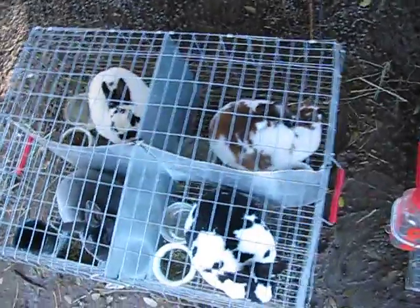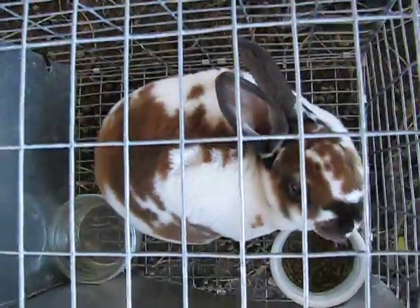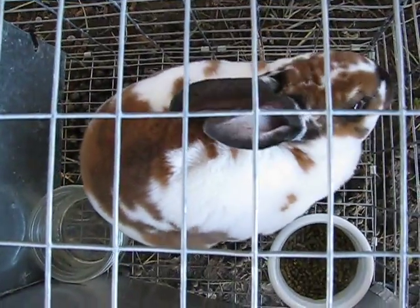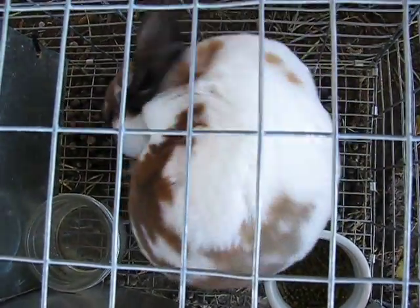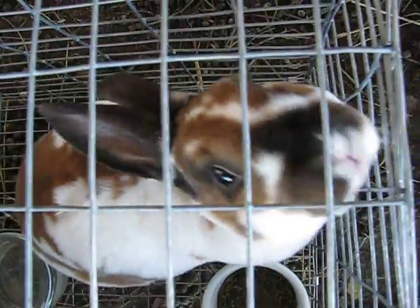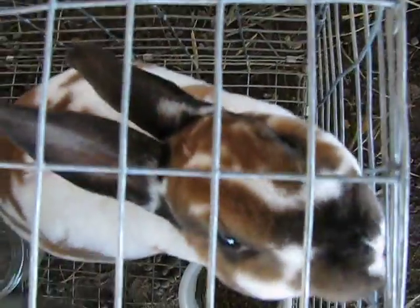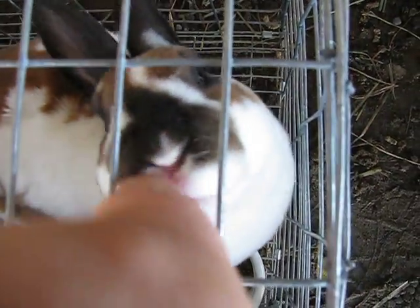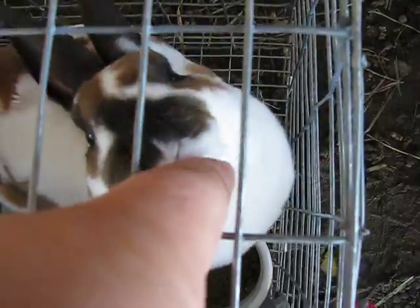I also have babies. Some of these babies are for sale. This little buck here is a broken tort buck. My mother said that if I couldn't get him sold, she would take him because he's just beautiful, absolutely gorgeous, and friendly. For a buck, he is the sweetest little thing. He licks, and he's so sweet. Of course, he's going to nibble on my finger now because you guys are watching.